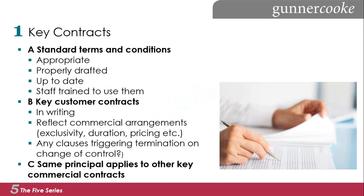So if you have any distributors that are key to your business, any agents, or you have any licensing arrangements in place, those should all be reflected.